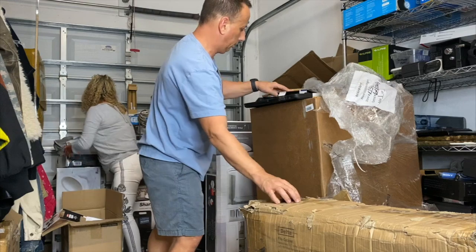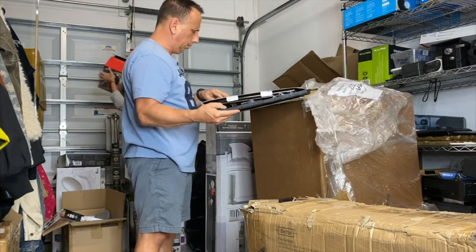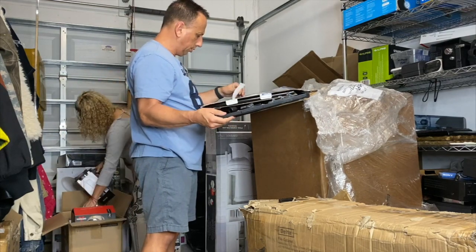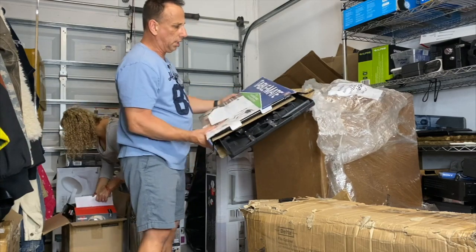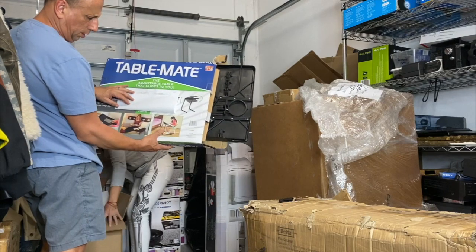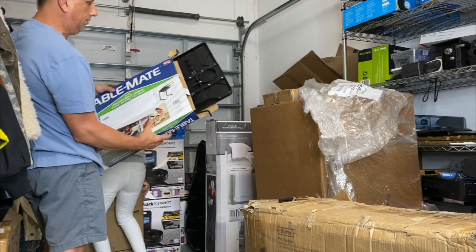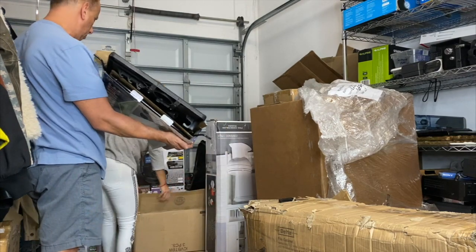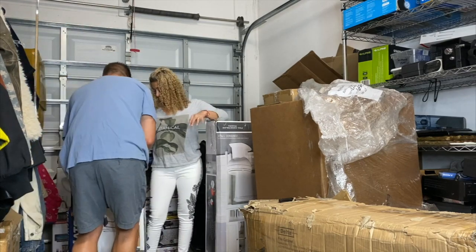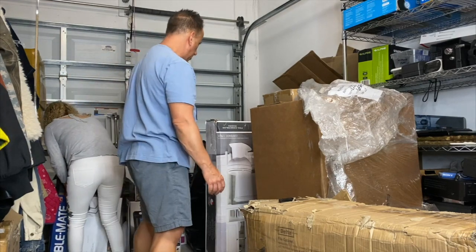So, this looks like some kind of table. This looks like a little work computer desk. It does say broken on this label. But it's like a laptop table mate, as seen on TV. A little table that you'd use sitting in a little chair there or by your sofa, even over your bed to angle it over the bed. We'll have to check that out. That's something we'll either toss or don't think it will be fixable because there's a plastic top on it. So if something's cracked in the plastic, that would be toast.